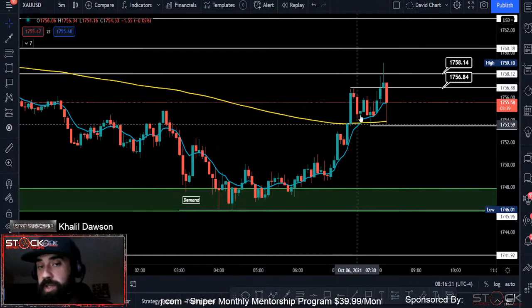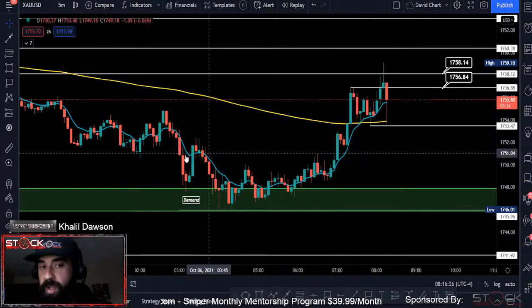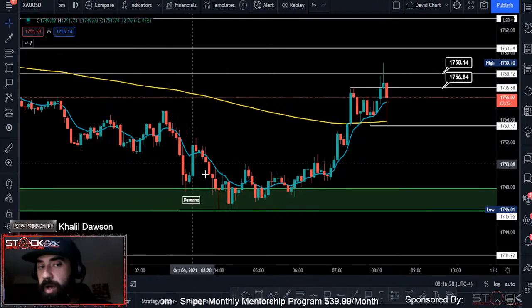The high, if it's bullish, it's usually on the upper left. If it's bearish, like I said, it's usually on the bottom.